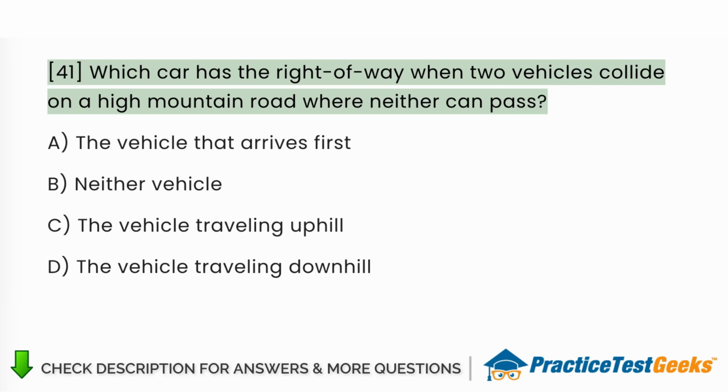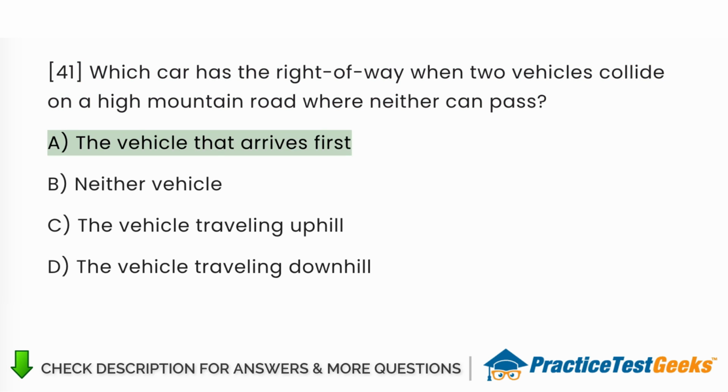Which car has the right-of-way when two vehicles meet on a high mountain road where neither can pass? A. The vehicle that arrives first. B. Neither vehicle. C. The vehicle traveling uphill. D. The vehicle traveling downhill.